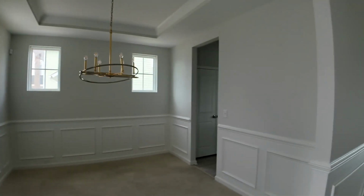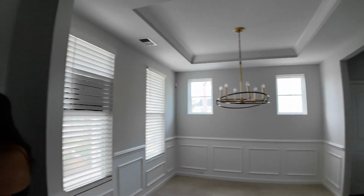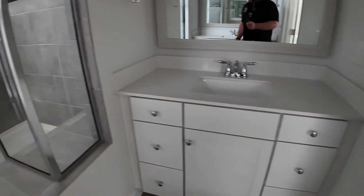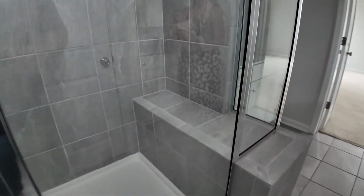All right, so as we enter this home, you've got your formal dining room, which could be turned into an office if you really wanted to. And then down here, you've got a guest bedroom, or actually, this is our master. This is the master, yes. Whoa. So we have our master bedroom here. Double vanity, and full walk-in shower. Tiled shower. I love the tile. Got the bench.